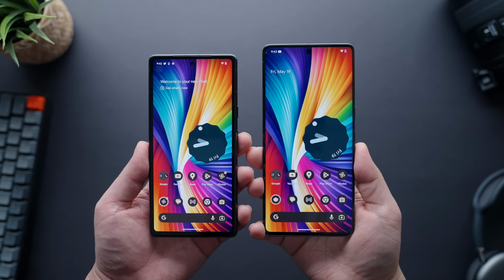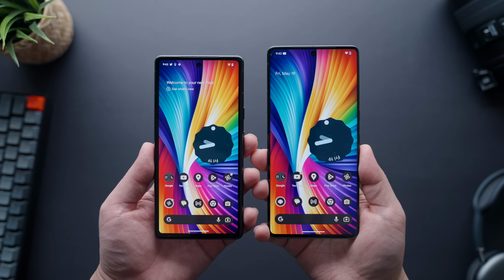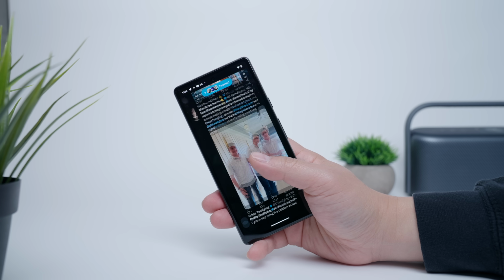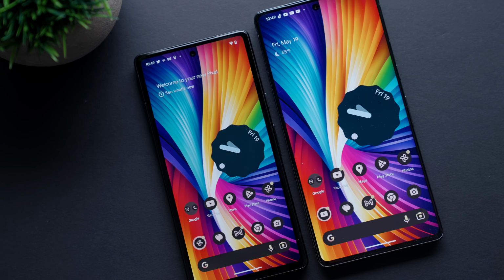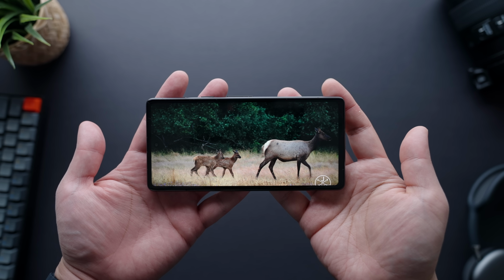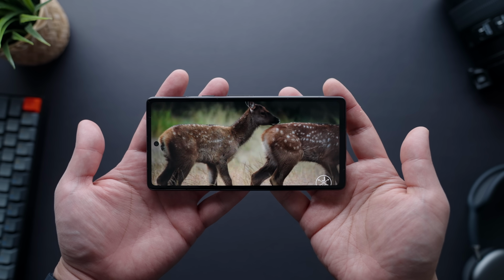Now from a dimension standpoint, it is the smallest Pixel 7 variant out of the three. The display clocks in at 6.1 inches, which I feel is totally fine for viewing enjoyment, and it comes with the added bonus of being easier to hold and operate with one hand. Now my one nitpick with the Pixel 7a is that it has a slightly larger bezel that you're likely only going to notice if you've been using the regular Pixel 7 or 7 Pro. It's not the worst thing in the world as the display is still pretty immersive, but for some reason it's been something I noticed more than I thought I would.